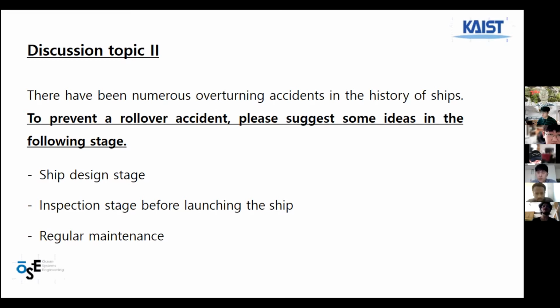In that paper, I read how these sudden maneuvers or overuse of rudder maneuvers can be reduced if instead of having a human driver, we have a computer running the ship. So that could be maybe a radical departure from the current state of how ships are run.